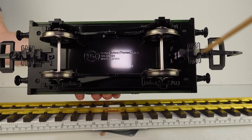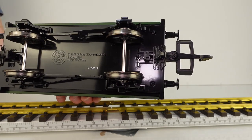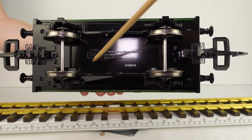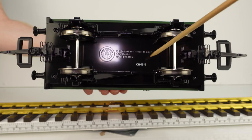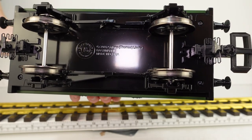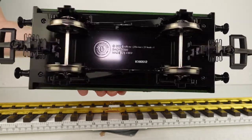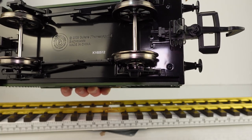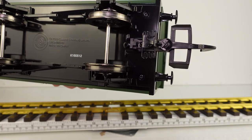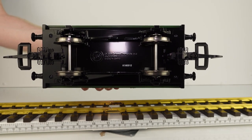And then again, you just look from the bottom here at any of the details. There's not a lot of modeling detail down here below. It's all more from the side that it looks great. But you've got your Bachmann logo down here, and then you've got your part number there stamped in white. And then you've got your various access screws so that you can dismantle it for whatever reason. And then you've also got a screw here to take off the couplers and either replace them, repair them, or switch them out for another type of coupler. So yeah, there's a look from the bottom.